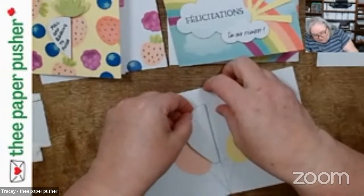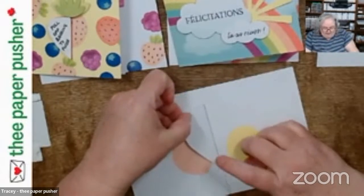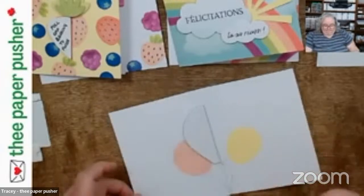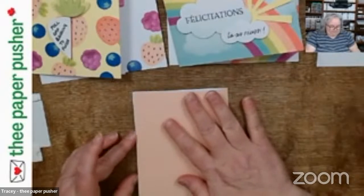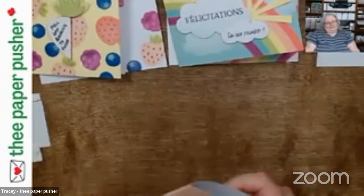Okay, definitely make sure that you do not have any of the cardboard backing anywhere too close to the score line, or the card will not fold. That's why I couldn't get it to fold to begin with. This is going to fold a little bit shorter on the back because I put it. So yeah, that didn't work.